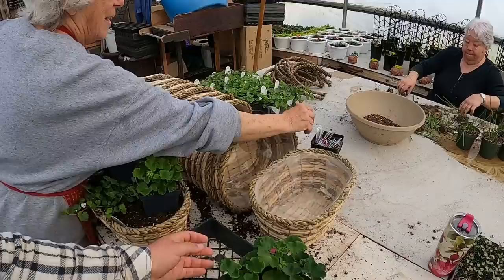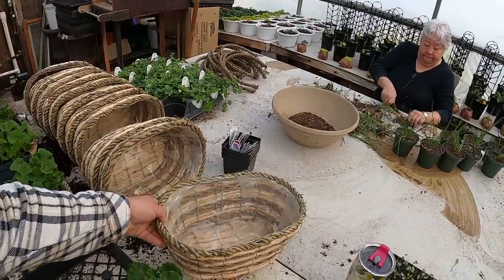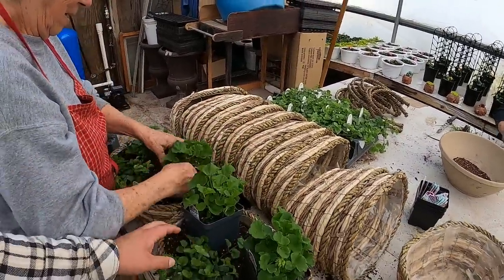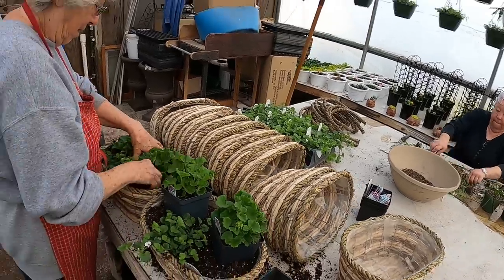Geraniums. They look nice. These rope basket geraniums are really popular, and we sell plenty of them. And Bonnie is making up the little baskets so that they're ready to sell when the customers are ready.